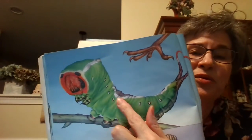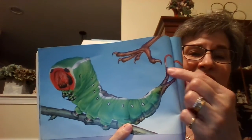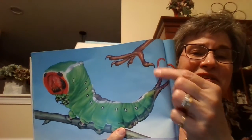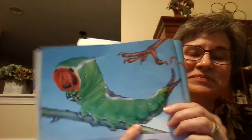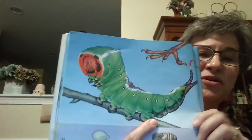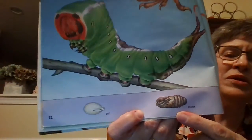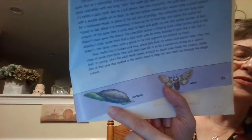You see the purple, looks like a saddle on its back, and you see the long tail things with the red tips that they whip about, and there's where it pulls back. So interesting. Here's a picture of the egg stage. This one is the pupa. Here is the cocoon, and here is the moth.